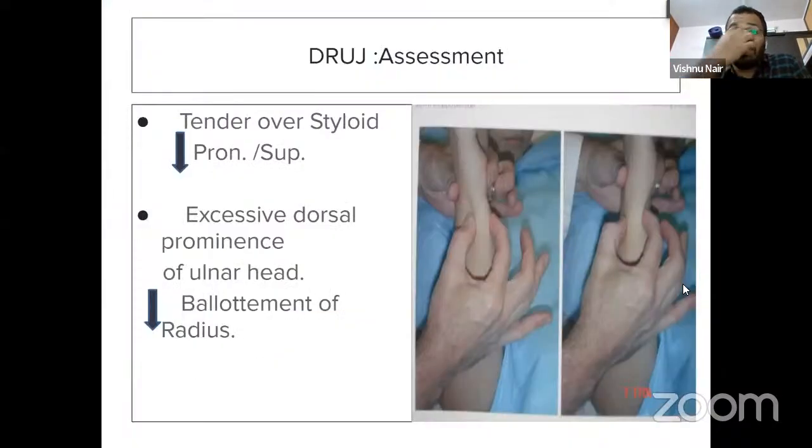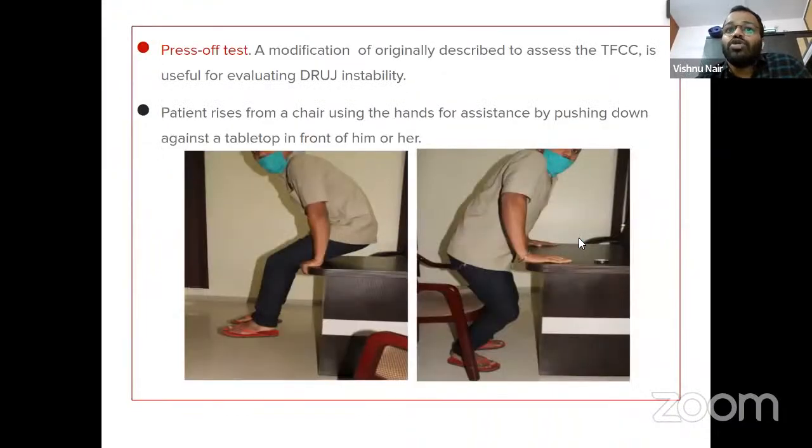What else can we do? We can assess in a pronated hand. We can look for ballottement of the radius. We can also do a press-off test. You ask the patient to put pressure on the table and try to get up. So he will reproduce the symptoms of pain, which he usually has.